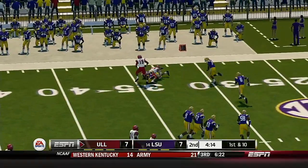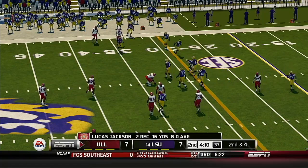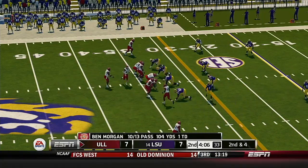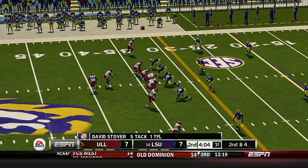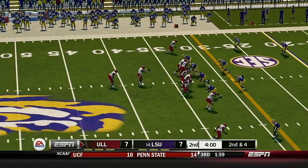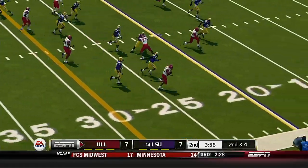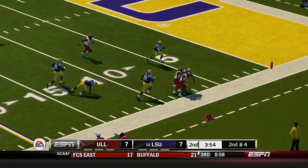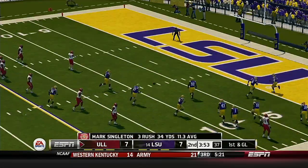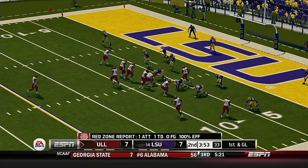Throws it in a hurry. Got an opening. Tackle made at the 34. That'll make it second and four. Singleton, the ball carrier. He's at the 20. Inside the 10. And he's shoved out of bounds at about the 7-yard line. That makes it first and goal.